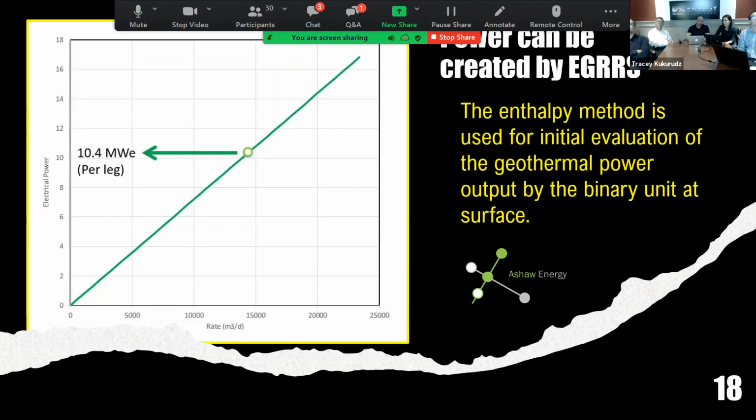Electrical power is one of the major outputs of EGRRS. The enthalpy method is used for initial evaluation of geothermal power output by the binary unit at surface. The variation of power with rate is plotted here. For one leg, it is expected to have 10.4 megawatts.